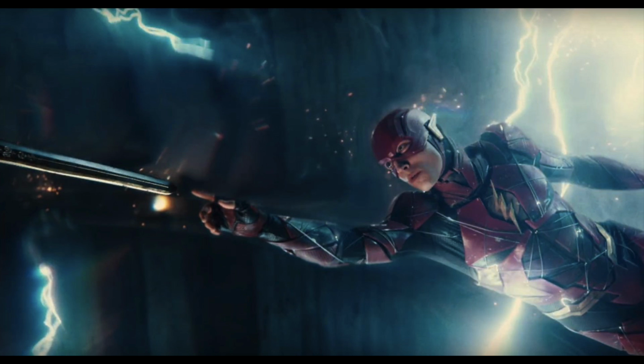So here, we see this really cool scene with Wonder Woman and Flash, Wonder Woman's sword, and he's pushing Wonder Woman's sword toward her. So, that's it for this video. I think that this movie is going to be very good. It comes out in 19 days on November 17th.